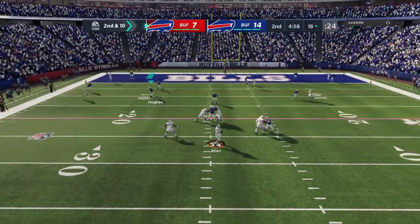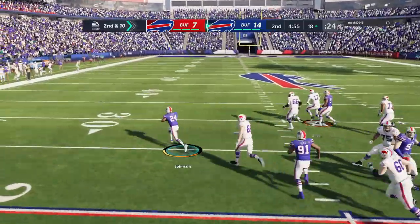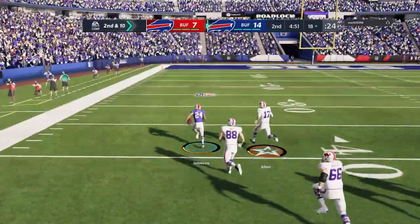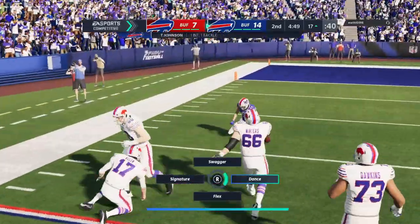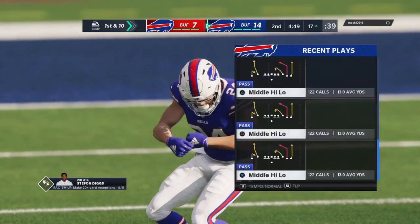Looking to throw on 2nd down. Allen into a double team, and it's intercepted. Taron Johnson able to pick it. A big seam, and he might go all the way. And they will be set up now as he brings this thing all the way back inside the 20.